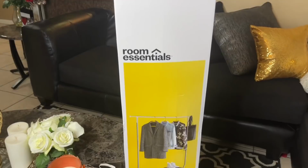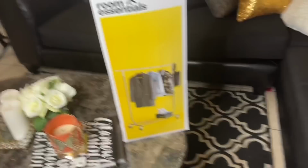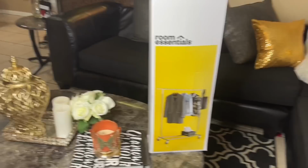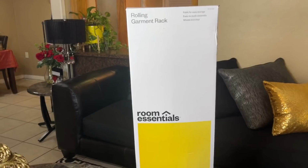Girl, what is that right there underneath the couch? I see more stuff on this camera than I see on a daily basis. I'm telling you, this camera tells all of your business. Oh, it must be a rose petal that got left on the wayside, but anyway, okay. So I will go ahead and see if we can get this put together, girl.